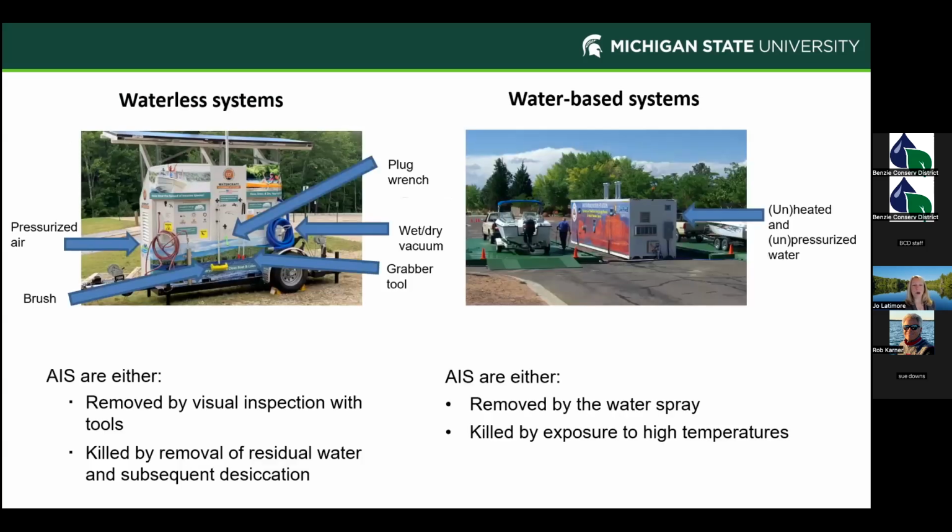So that's why a lot of our communities and states and even federal agencies are investing in different kinds of boat cleaning equipment. And what we're going to look at is two main approaches to boat cleaning, waterless and water-based. And so waterless systems, a brand name we often see is CD3, but there are other systems out there as well, where there's no actual water. You're not actually washing the boat, but they may have a variety of tools like pressurized air, to blow and dry the boat, and to blow off plant fragments and so forth, a scrub brush for physical removal.